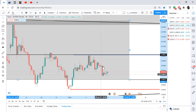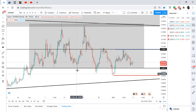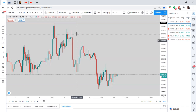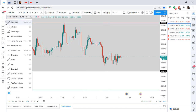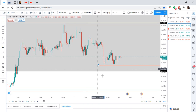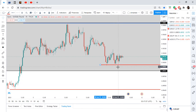Because at this point, it's in the middle of nowhere, and you don't want to trade in the middle of nowhere. But then let us go to a smaller time frame and see what we can see. Went up, it's going down, and it went up again. And as you can see here, there's a small almost a double bottom, almost a double bottom.